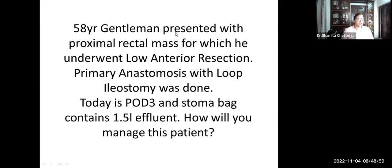So if it is a permanent stoma, you tell them that in the morning when you're reading your newspaper, run the irrigation, wait for 10-15 minutes, take out the irrigant and the tube, and let the whole thing be emptied out. That way, the need to have a little fecal matter coming out one after the other the whole day can be minimized.